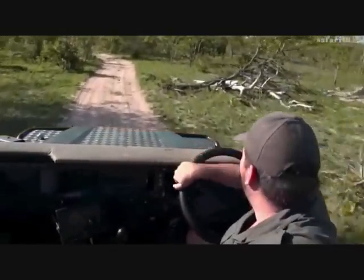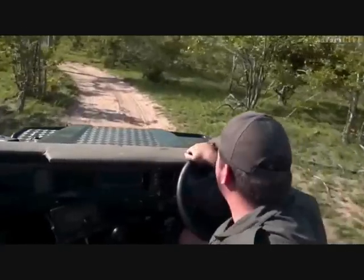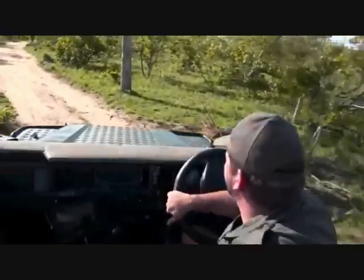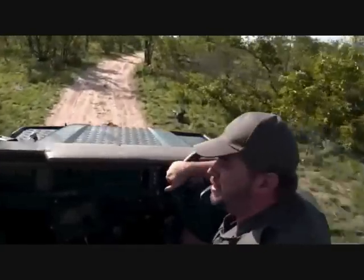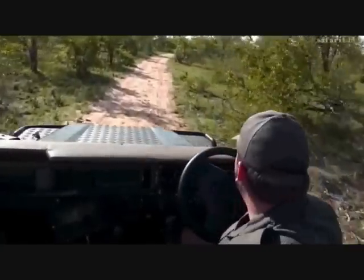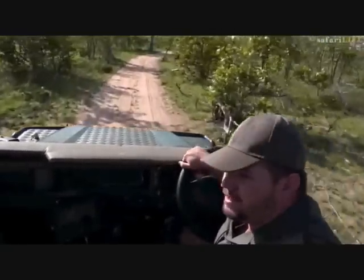Welcome back. While we've been driving around after our buffalo sighting, we've had a wildebeest cross the road in front of us and bolt into the bush. We had some impala. We just had a little steenbok run in front of us and disappeared into the bush. It's amazing how shy some of these creatures can be. We still have had no luck with the lions or finding any tracks.